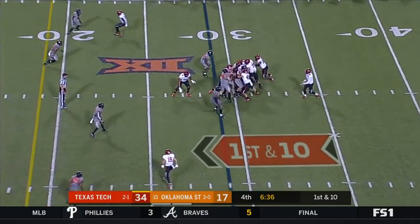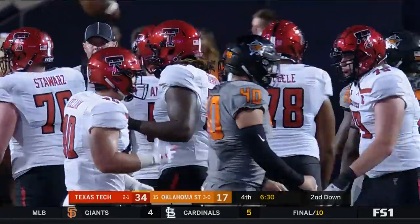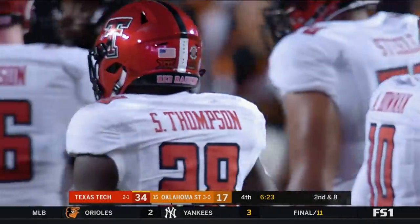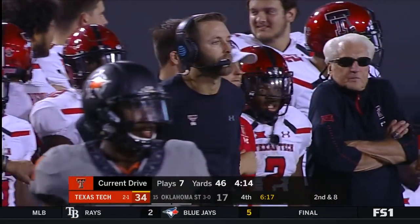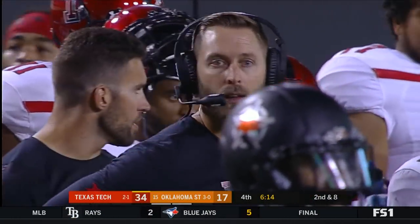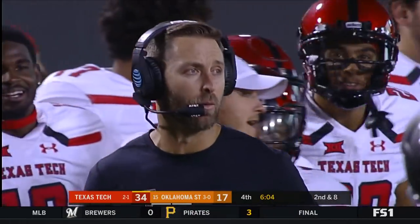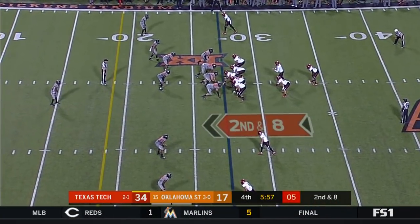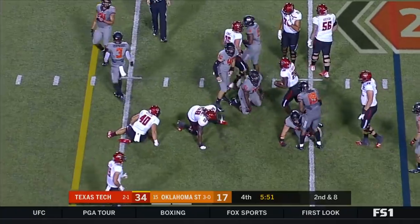This is Thompson. Leans forward for a couple. The clock continues to tick away. Again, 17 years. That's the last time Texas Tech has come in here in Stillwater and gotten themselves a victory. See Coach Kingsbury still pacing around, obviously still calling plays with a sense of urgency, understands that this game is not over until it's truly over. He's got the beard going, hasn't shaved since the season opener against Ole Miss because they've rolled off wins since that season opener. Says not shaving again. He's superstitious. Thompson again with the carry.